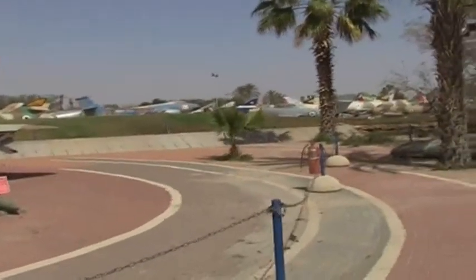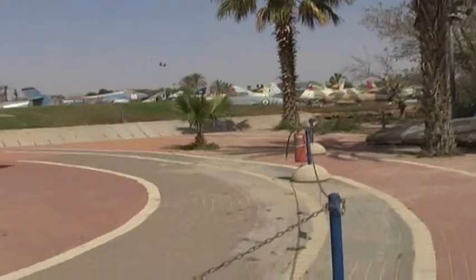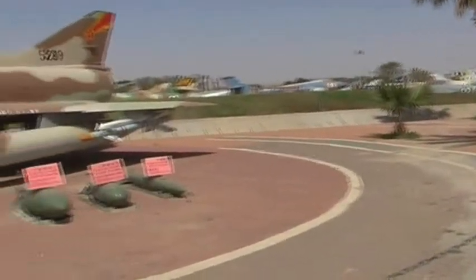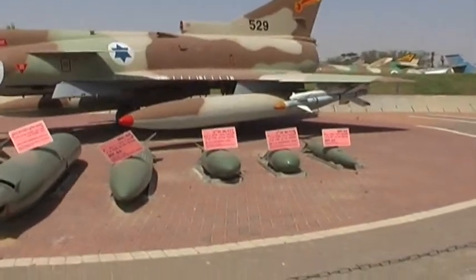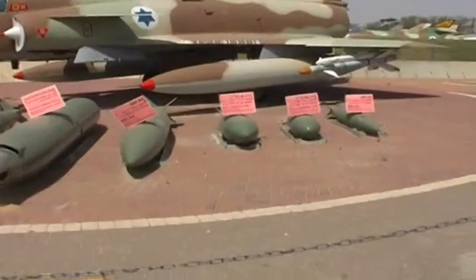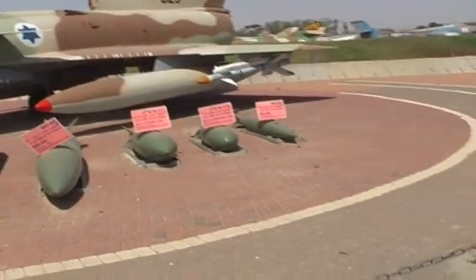We've come to visit the Israel Air Force Museum, which is quite close to Beersheba, and this is the first exhibit that we've seen with some of the armaments that it could carry. It's the last of the Kfir series of aircraft.